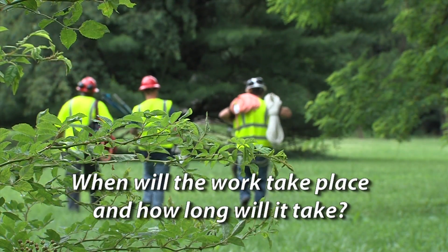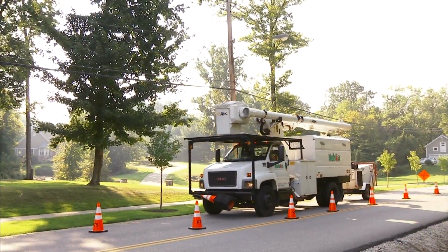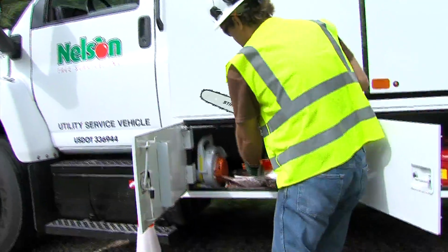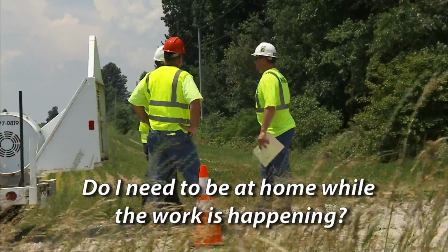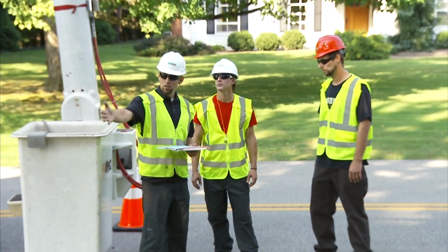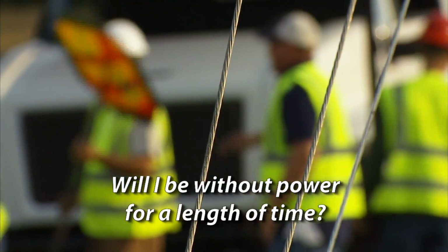When will the work take place and how long will it take? Work crews will generally come through your area within 4 to 6 weeks of notification. In typical line clearance situations, the crews will work through your area in a day or two. Do I need to be at home while the work is happening? No, all trimming is scheduled by the utility company, and you do not need to be at home while the work is taking place.